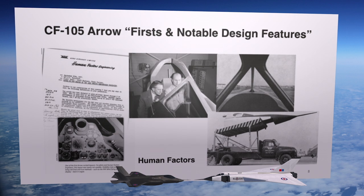Avro Canada was one of the very first aircraft companies to integrate human factors engineering into the design process. These included various mock-ups and other approaches to ensure the best layouts and ergonomics. U.S. General Joseph Caldara called the Avro cockpit design the best he had ever seen.